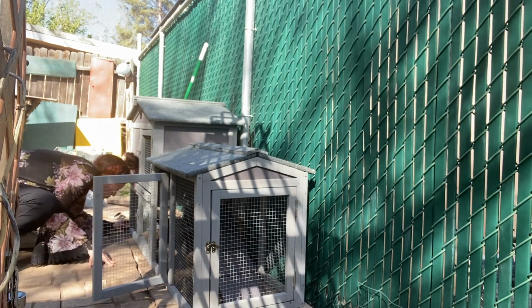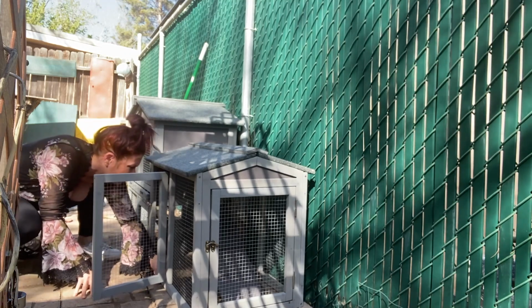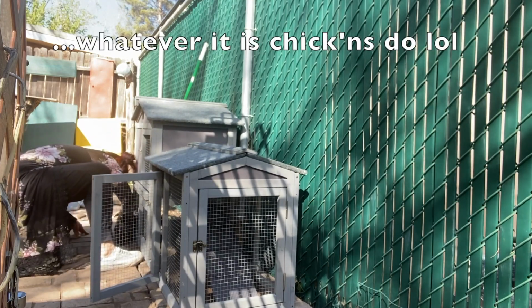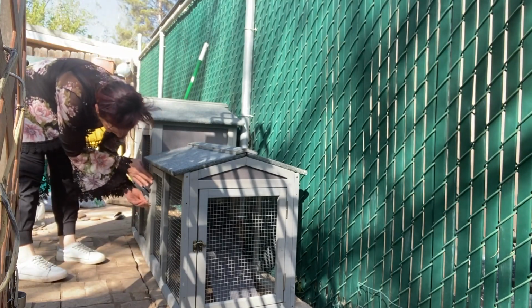Right now I'm just trying to align everything, and they have this cool dirty area that they'll be able to scratch and do. I'm really excited about the chicken coop project.